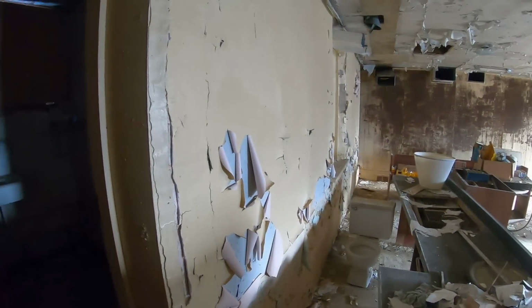Through these doorways here are the bathrooms. I know people are going to be asking me, but it's very dark in there. You're not going to be able to see. Not much to it. Just creepy little dingy old rotten bathrooms on both sides.